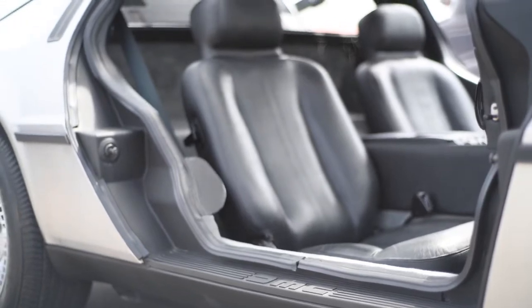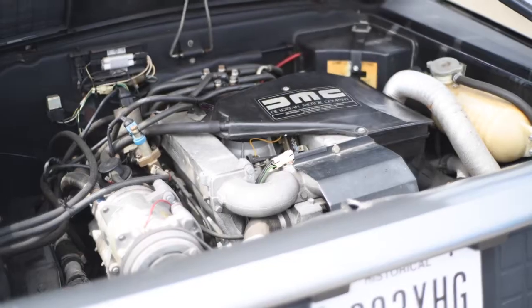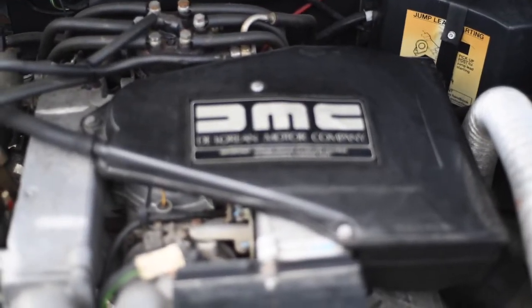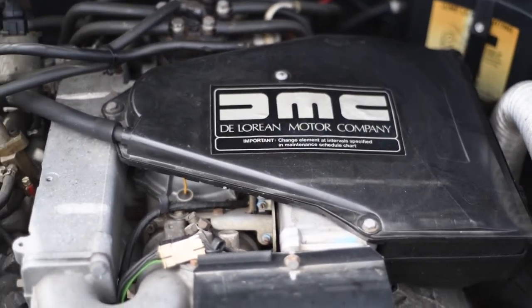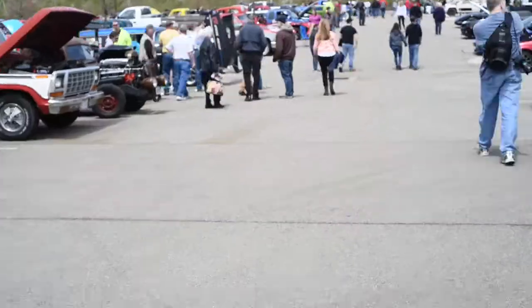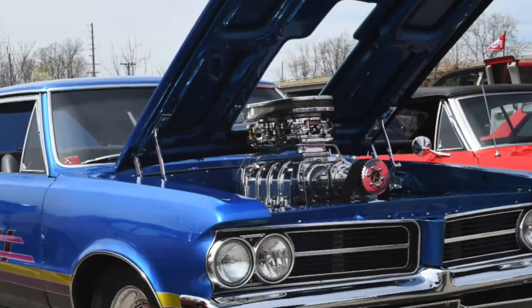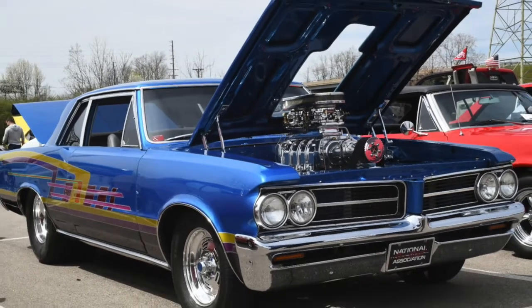All that said, though, it's still my belief that neither the pizzazz nor the time travel can replace the fact that this thing is slower than a Prius in the fast lane and deadlier than Chuck Norris with a set of nunchucks. The next crazy classic to grace our presence was the baddest GTO you've ever seen.